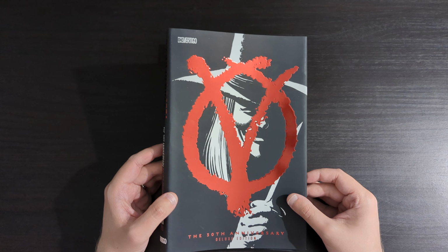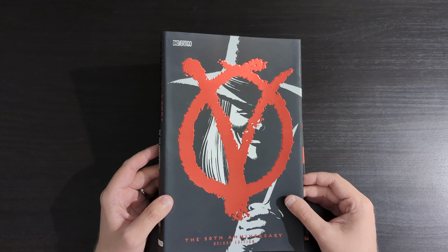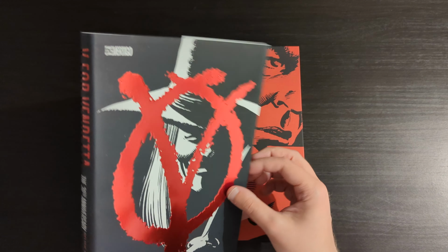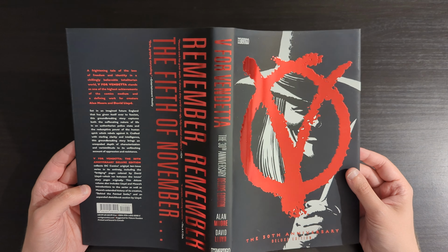So we will be taking a look at this book, giving an overview of it, discussing some of the plot points and diving through it to showcase it in some detail. Before I get to looking at the book itself, let's have a look here at the dust cover. Really like the design here with V on the front.